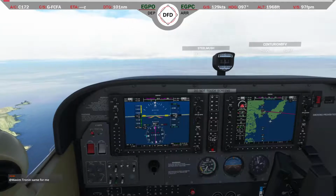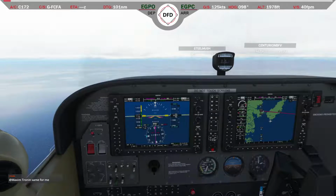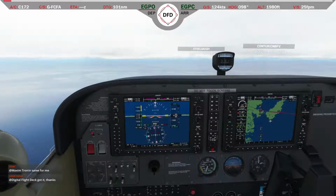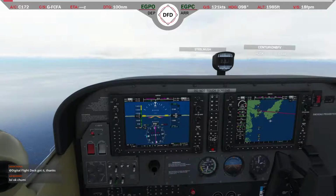Alright, 2,000 feet coming up. Gonna pull the power back to 2450. We're gonna pull the mixture down. There we go. And we're now stable in the cruise.